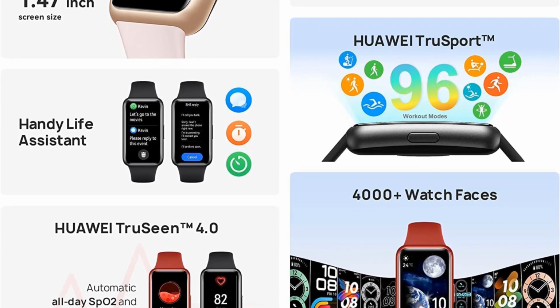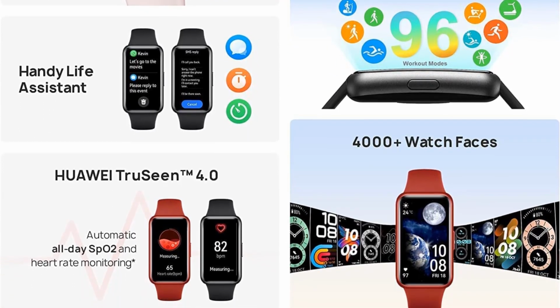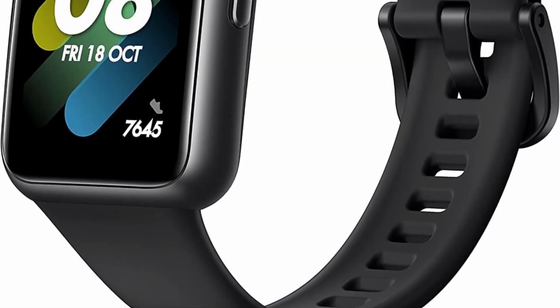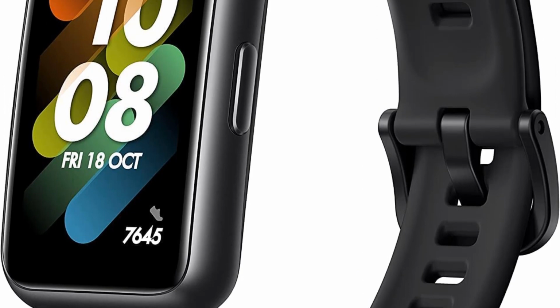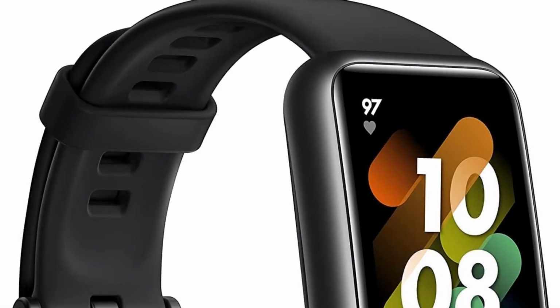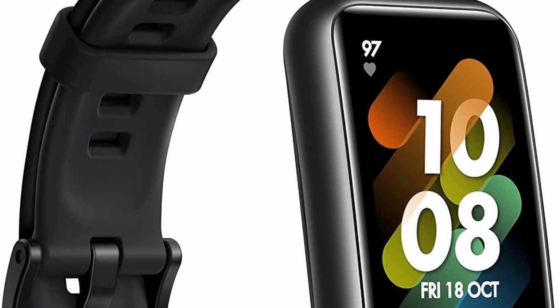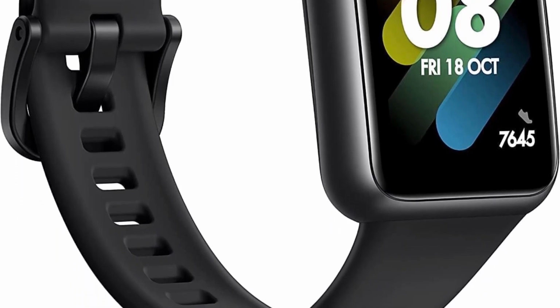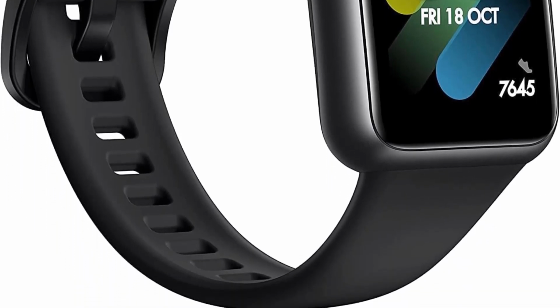In many other ways, the Huawei Band 7 is very similar to the Mi Band 7, and that's a compliment. Users will find all-day SpO2 monitoring, sleep tracking, 96 workout modes, menstrual tracking, and more. Though we haven't yet tested the device in-house, we were quite impressed with the accuracy of the Band 6, and the Band 7 is said to improve the user experience even further.